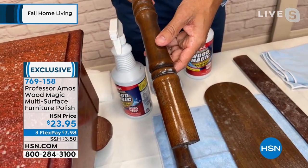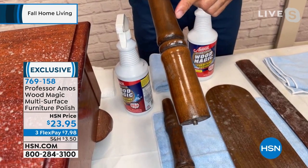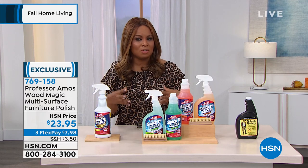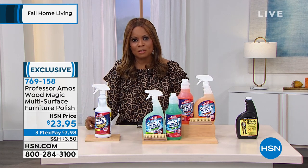I think a lot of us need something like this, right? You want to make sure all that wood in your cabinets, your paneling, your sealed furnitures and things like that, you want to make sure that they not only look beautiful, but you want them to last. And they do need to be conditioned and moisturized from time to time. This gives you a chance to be able to do that.